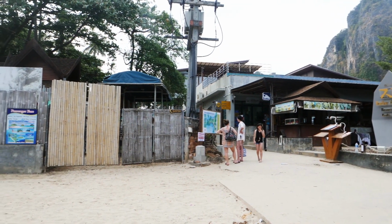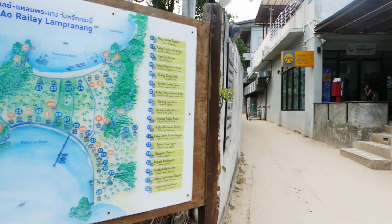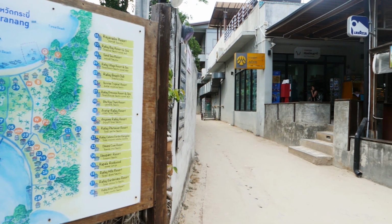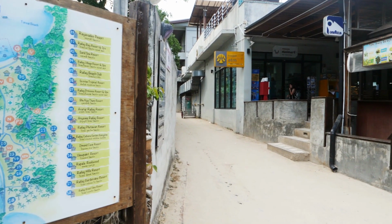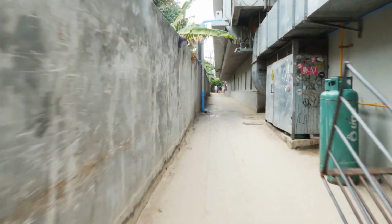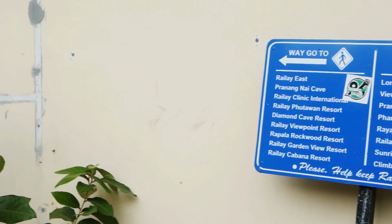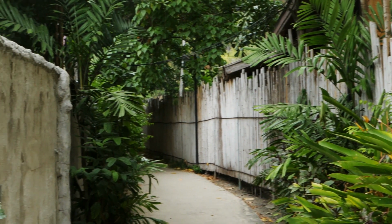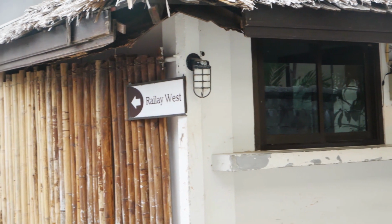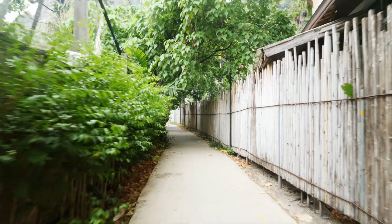If you go left, you're heading towards Penang Beach, and if you go right, you are heading back towards some of the pubs. But we are going to go straight through to the walking street with all the pubs and everything on it, and then that street will also take us to the shops and West Beach. There is a back way or shortcut to West Beach from here as well with a sign, but for the purposes of this video, we're going to go all the way to the walking street.